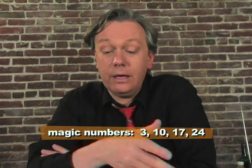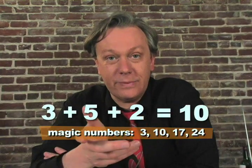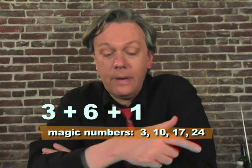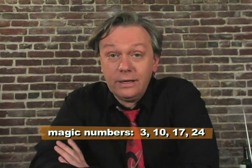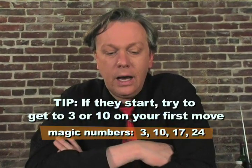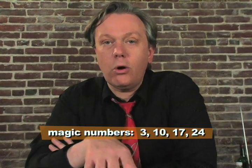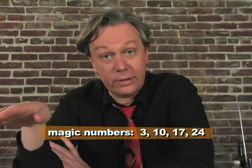So whatever the opponent plays, if he plays a 5, I'm going to play a 2. That's 7. It takes me to 10. If he would play a 6, I'd play the 1. Occasionally, you can run into some trouble if someone starts off and they take the 3, assuming they don't know the secret to the game. You can then take a 1, and hopefully they'll take a smaller card, and you can get to that 10, or that 17 if you have to, or even the 24.